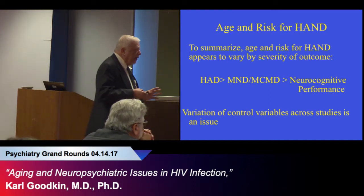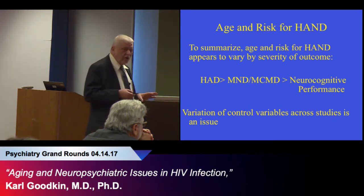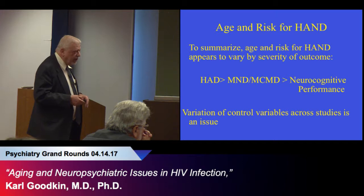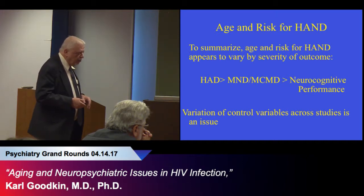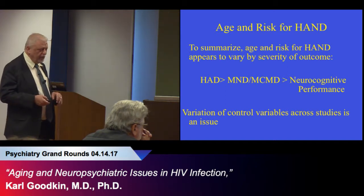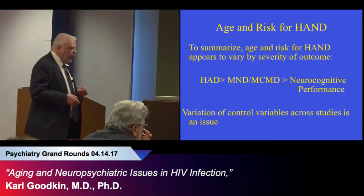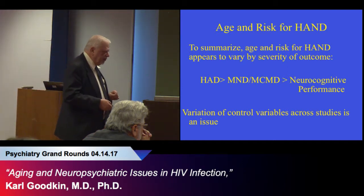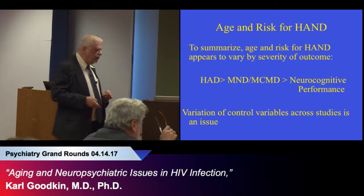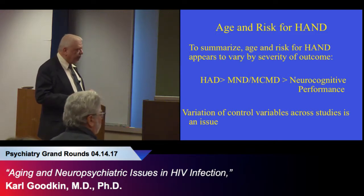In terms of looking at age and risk for HAND, we can summarize by saying that the strongest relationships are with dementia, next strongest relationships with mild neurocognitive disorder, and least strong relationships with neurocognitive performance overall, not disorder per se. An important issue in interpreting these studies is variation of control variables, which was a concern in how much you could feel like you really were looking at the effect of aging.